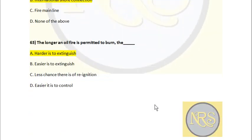Question number 63. The longer an oil fire is permitted to burn, the dash. Option A harder to extinguish, option B easier to extinguish, option C less chance there is of re-ignition, option D easier it is to control. The correct answer is option A, harder to extinguish.